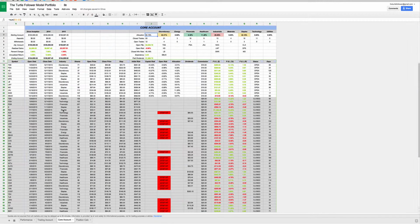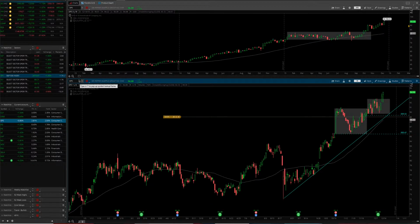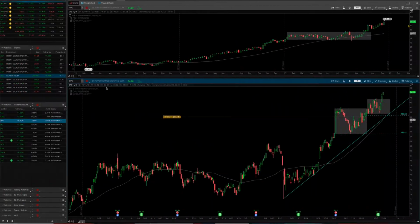So if you go back to the core account and you look at DPS, we only have 84. So if you wanted to add to the position, you would add 20 shares to bring you to a full allocation with the stop moved. All right, so we would add 20 shares right here, and then you would average obviously your cost basis with a little bit at 94 and a lot at 91.50. So you'd come in right around whatever, 92.50, say, for argument's sake, whatever averages out to, and that would be your new cost basis. But you would add to your position to have full risk on the table with DPS.